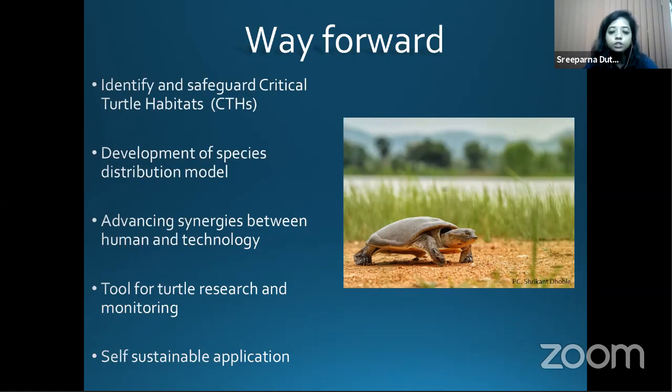Next, we want our application to be developed to such a level that any researcher can do their turtle survey using our app for making checklists, and we also want to build it so that they can make a trail map of their study area. We also want to include this app in the monitoring and mandate of various enforcement agencies and networks. Last but not least, in the future, we will connect with more citizen science initiatives nationally and globally, and with organizations who can carry forward the development of the app and its future sustenance.